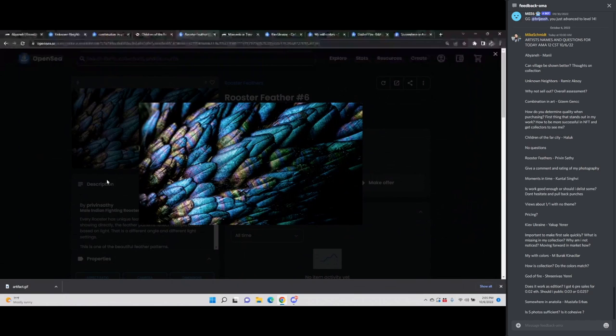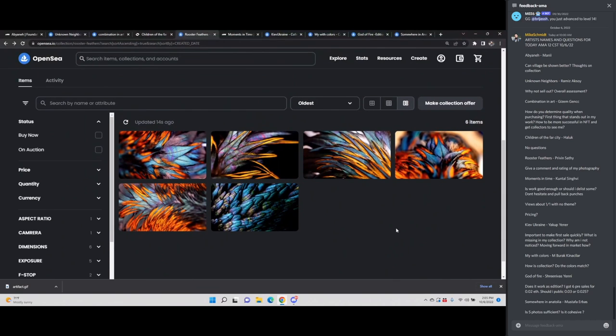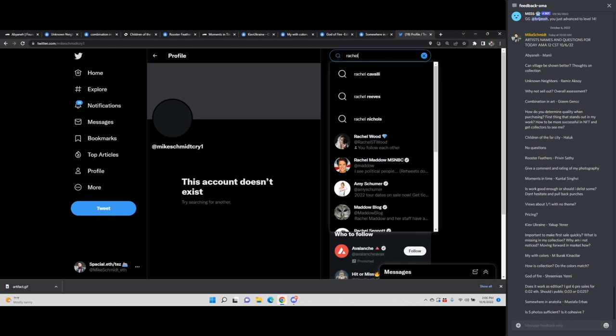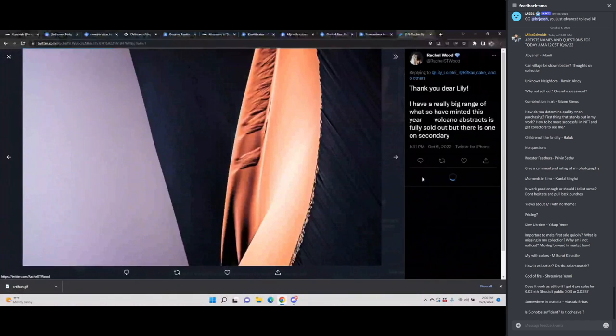There's a really good example. Rachel, I'm blanking on the name. She did these volcano abstracts. They were all abstracts, just like this, but she named them after how they made her feel. And the names were really impactful. Is it Rachel Wood? Rachel Wood, yes. And I think that really contributed to her success with the collection. So that's something to think about.